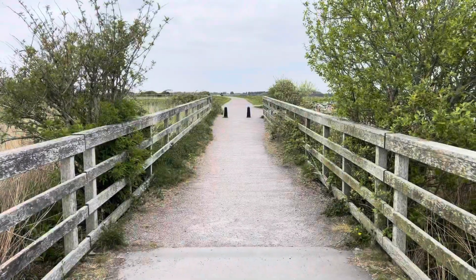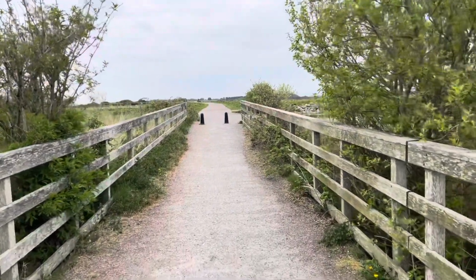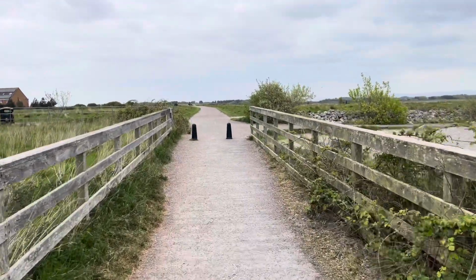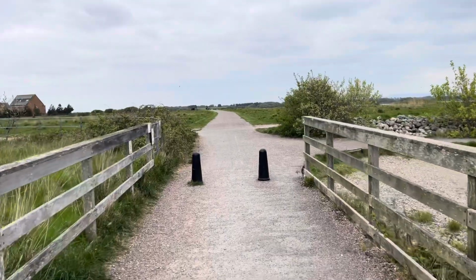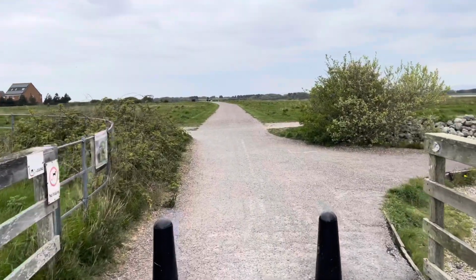So as we've crossed the bridge now and gone past both the lakes, we are going to follow this pathway down, come out on the marsh, drop down on the marsh, and then we'll take in the shipwrecks, have a look at them, photo opportunities and stuff like that, and then we'll make our way around.